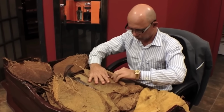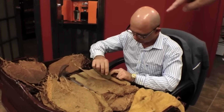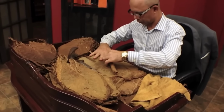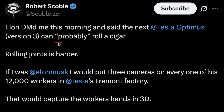And that's why I'm showing this basic video of rolling a cigar, because it certainly requires some dexterity and a high degree of touch and feel. So I think this is pretty wild, paired with the rumors we've heard about the temperature sensors in the fingers and how much time Tesla's been spending on the hands, which does include up to the elbow. So Robert, if you see this, thank you for making that little tidbit public.